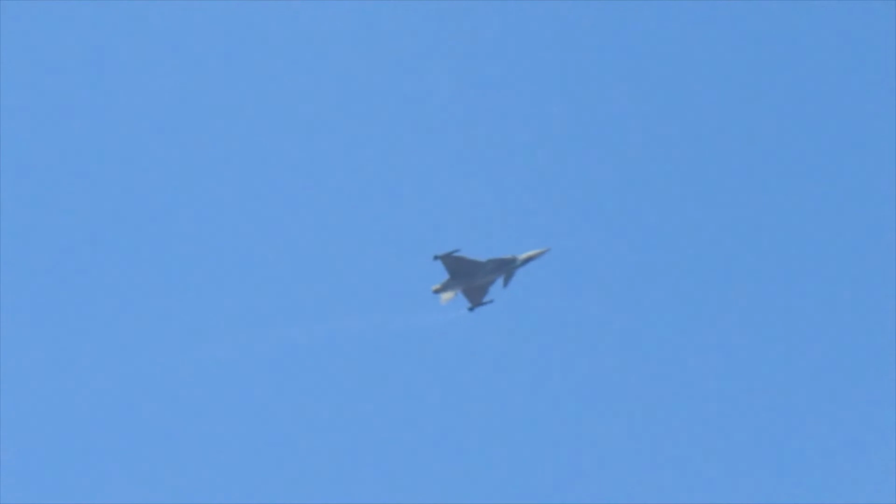And here, hopefully we can see the nice flames behind the jet. There we go.